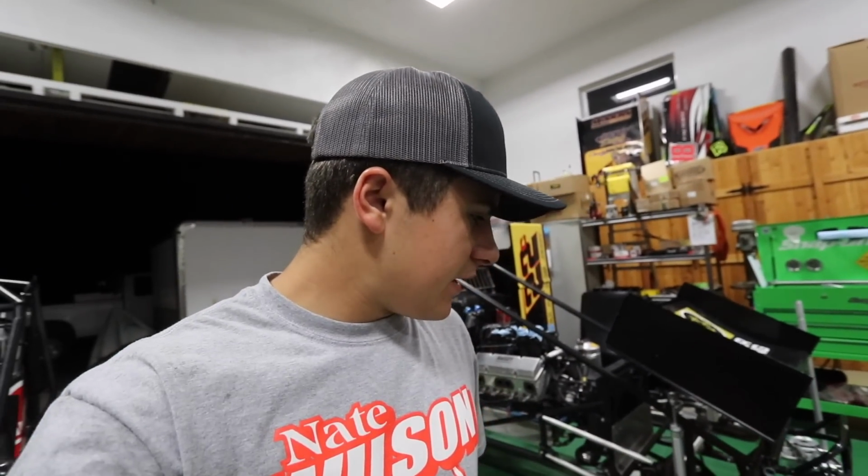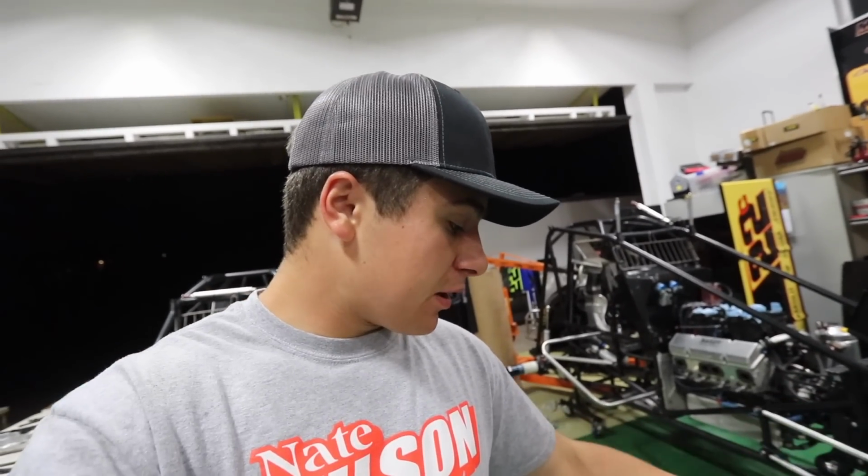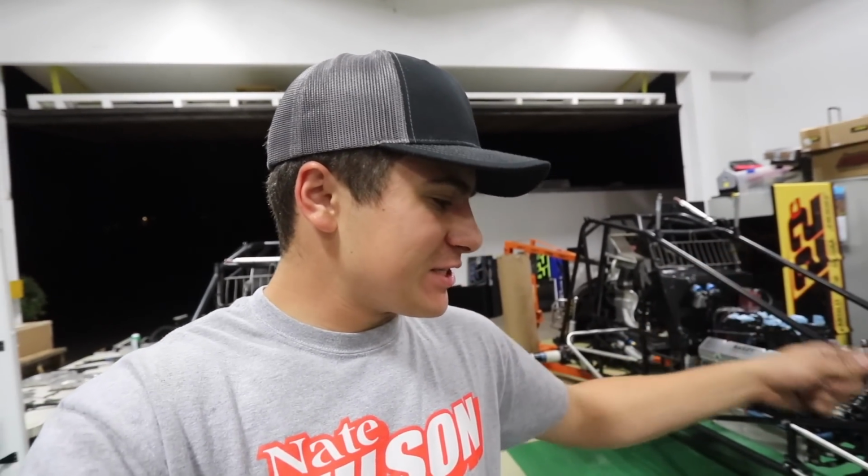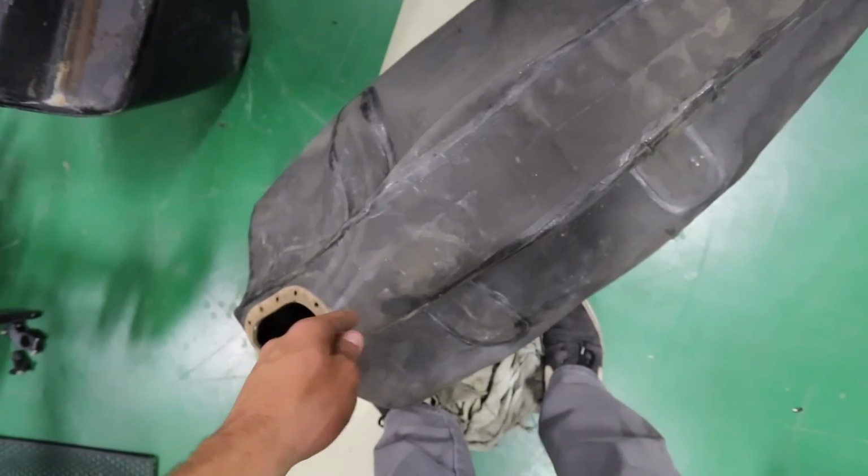Well, it's late. We were gonna put the tank on the car, and then my dad remembered that we punctured a hole in the shell. So sprint cars, it just appears that the fuel sits in this, which this is the outer shell, but it actually goes in this bladder.